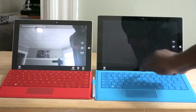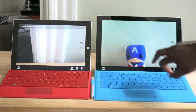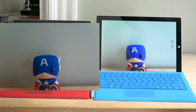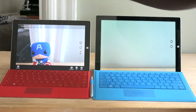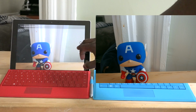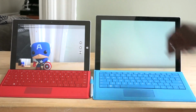Now, when we're talking about the rear cameras for both devices, the 5 megapixel shooter behind the Surface Pro 3 doesn't compare to, of course, the 8 megapixel shooter you have at the back of the Surface 3. But then again, they're tablets. I don't foresee people using the rear camera that much. The front-facing camera, I think, is more important, especially for video chat, Skyping, and things like that.